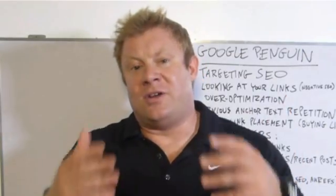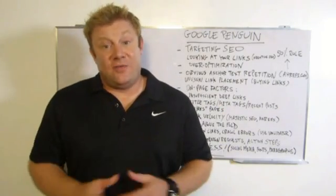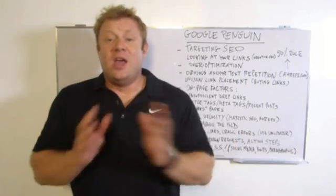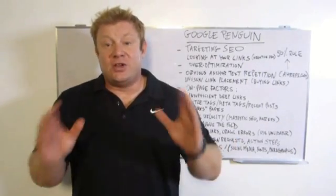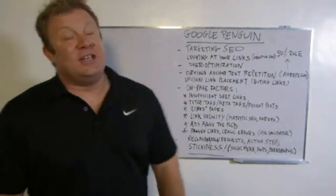That creates a diverse link profile. Now, Penguin was also looking at on-page factors. It wasn't only looking at the links pointing to you, it was also looking at on-page stuff for signals and signs of over-optimization. For example, insufficient deep links.